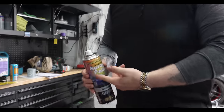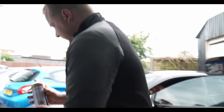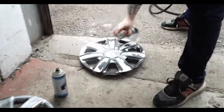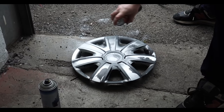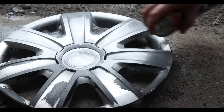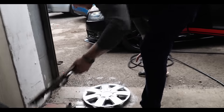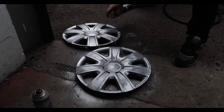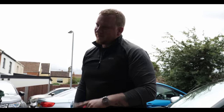Wheel trim sprays, universal spray paint, sprays on everything. Bit of aluminium. Chemical reaction like it. They look awful now, but give it 3 years.